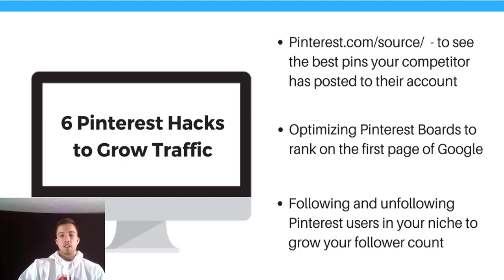It also works like this on Instagram as well. When you unfollow, you can quickly grow your followers on Instagram, but on Pinterest, it's a little bit slower. Not everybody's always logging into Pinterest every week. So a lot of people you follow may not follow you back for a couple of weeks until they log in.